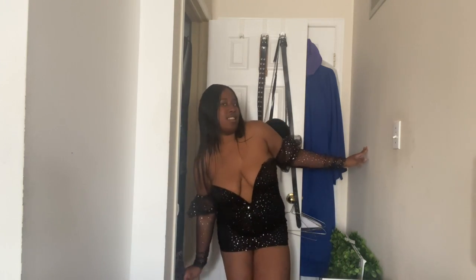But I feel it riding up. If you're gonna bend down, you have to do one of them, you know, one of them kind of moves. I feel my ass cheeks right now, just out there. But this is dress number one.